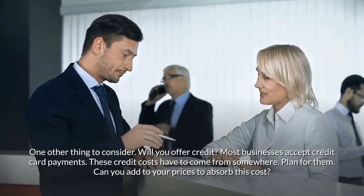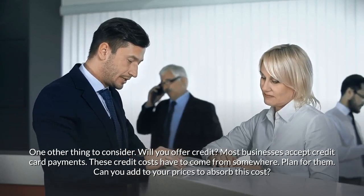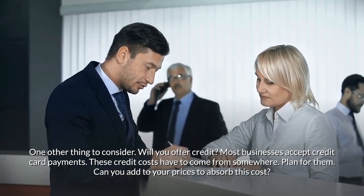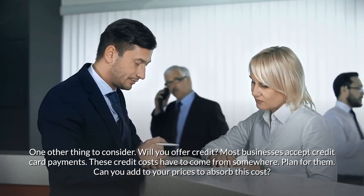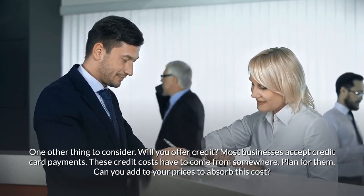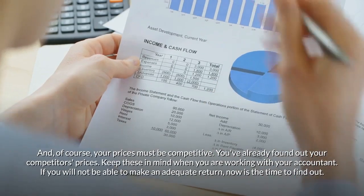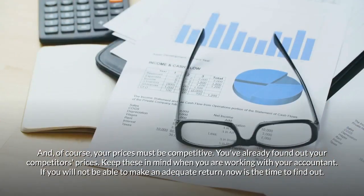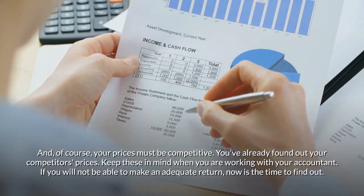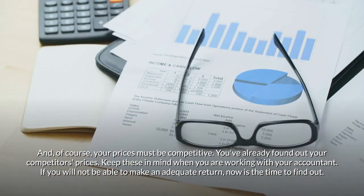One other thing to consider. Will you offer credit? Most businesses accept credit card payments. These credit costs have to come from somewhere. Plan for them. Can you add to your prices to absorb this cost? And, of course, your prices must be competitive. You've already found out your competitors' prices. Keep these in mind when you are working with your accountant. If you will not be able to make an adequate return, now is the time to find out.